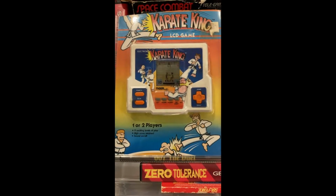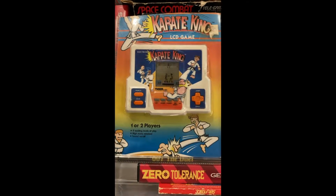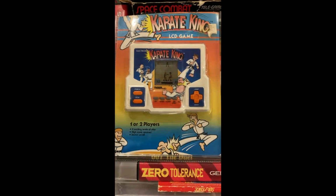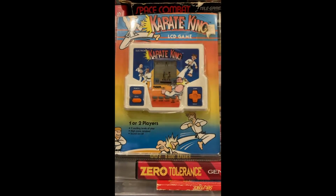Kind of nuts seeing this. I actually owned this as a kid and completely forgot about it. I saw this as an item here and it totally reminded me that at one time I owned this, and it was simple but very fun.